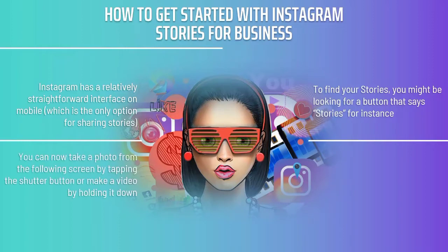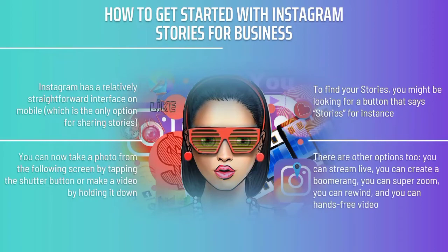You can now take a photo from the following screen by tapping the shutter button, or make a video by holding it down. Videos can be up to 10 seconds in duration. There are other options too. You can stream live, you can create a boomerang, you can super zoom, you can rewind, and you can hands-free video. If you prefer, you can pick an image from your camera roll in order to use a previously created video or picture.